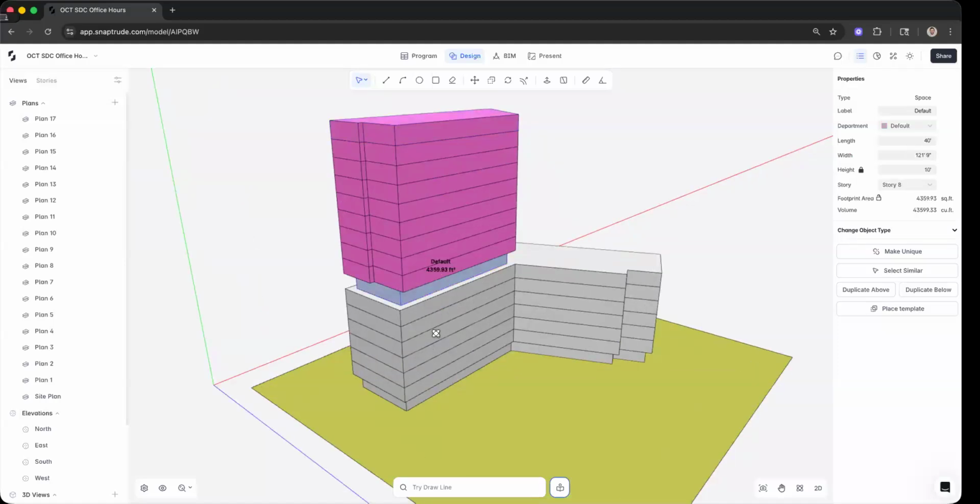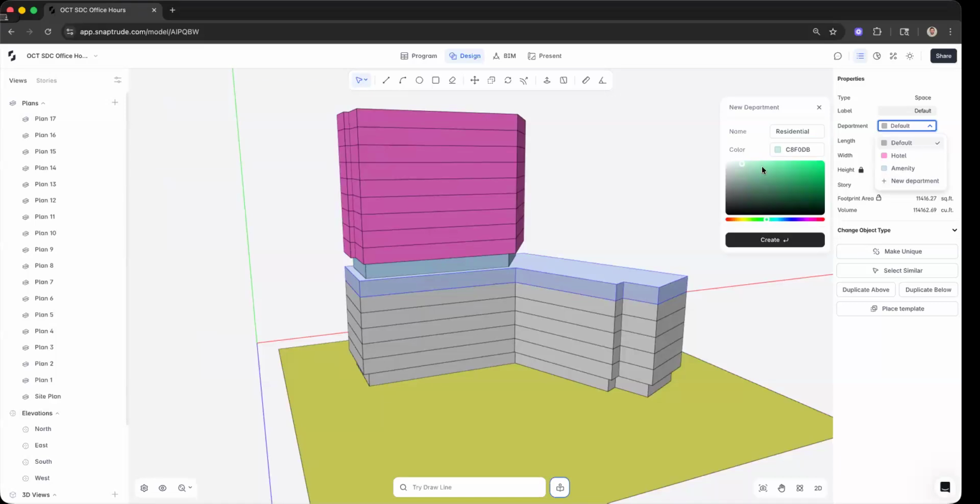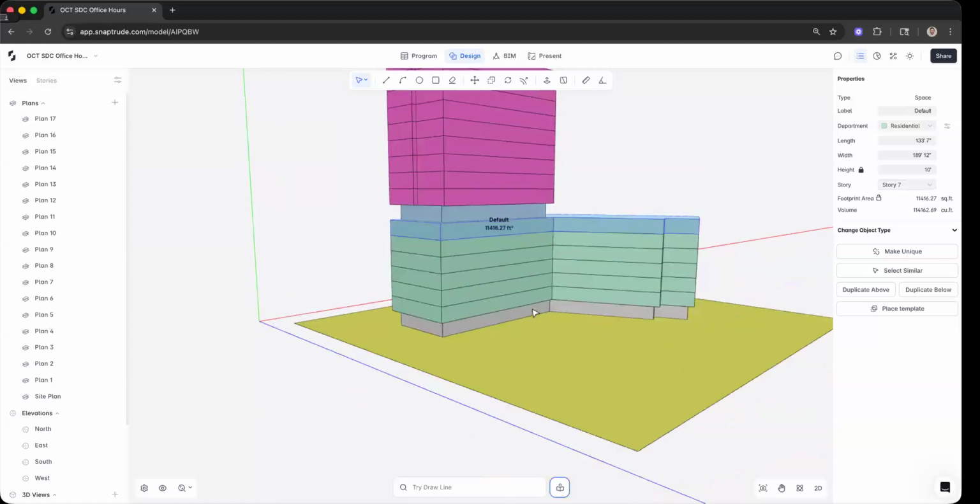We could say that this intermediate space, we want to be an amenity level or a shared amenity. So we'll create a department here, create this, and assign that here. And let's say we want this to be residential. And again, feel free to ask any questions in the chat as we're going through. I'll stop and answer them as we're doing this as well. And let's say residential. And we'll differentiate the color here. Say green, assign that.